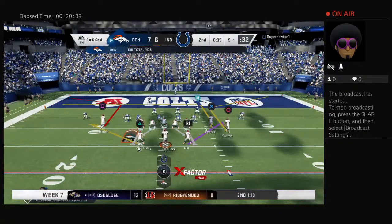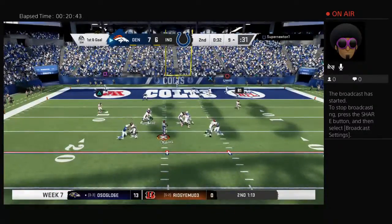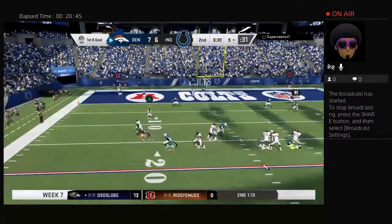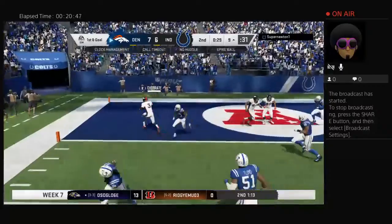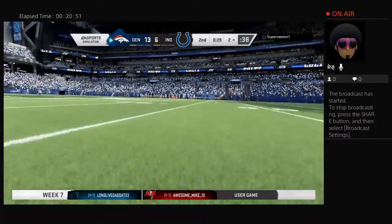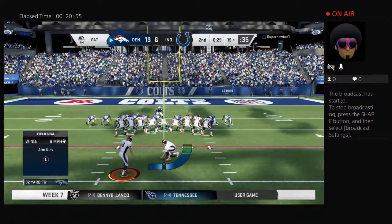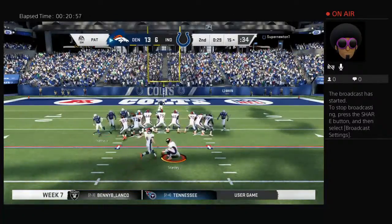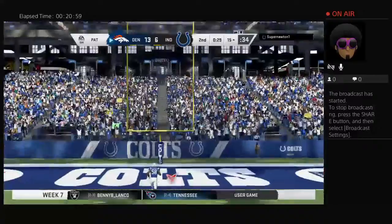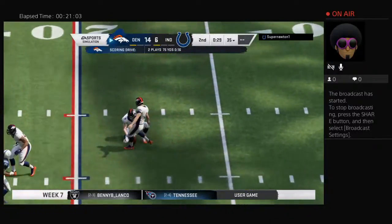Well, that didn't take long. One play, and we're already looking at a first-and-goal situation. Dancing to his left. Now, and the Denver Broncos are in for 6. Now McManus to tack on the extra point. And it's up. It's good. Our score, 14-6.